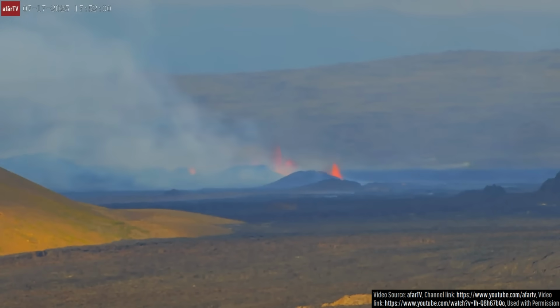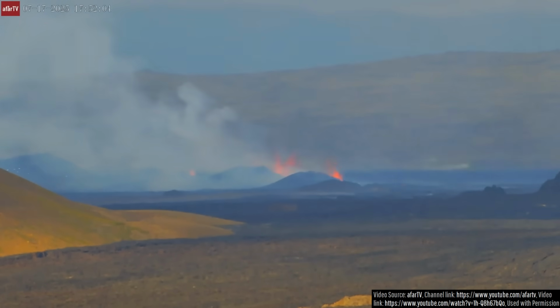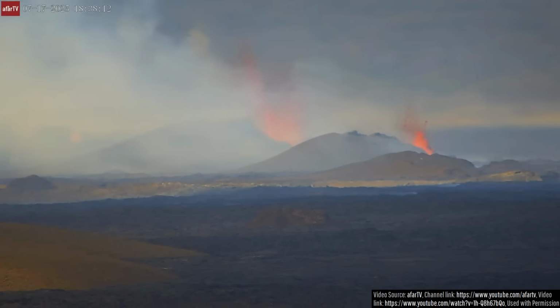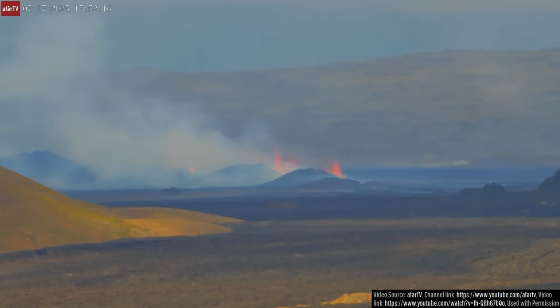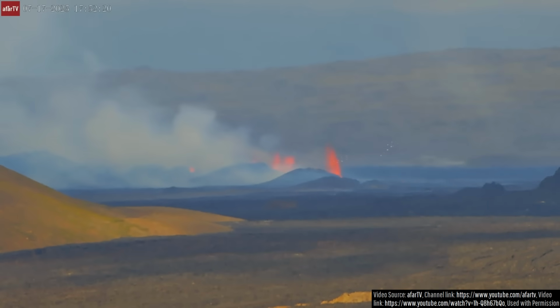With the exception of the southernmost segment, which may even become inactive before this video goes live, each segment is building a growing spatter cone. The tallest of these is located here, having seemingly grown to become around 10 meters or 33 feet in height, meaning it is presumably the dominant vent. In other words, we can expect this spatter cone to eventually become the last remaining vent before the eruption comes to an end, with the other fissure segments dying off first one by one.